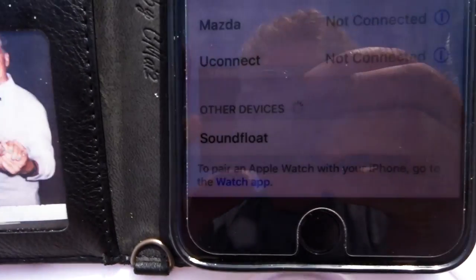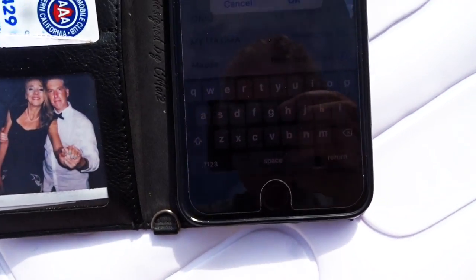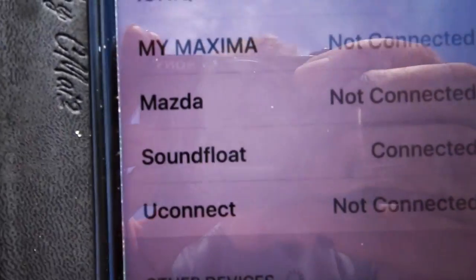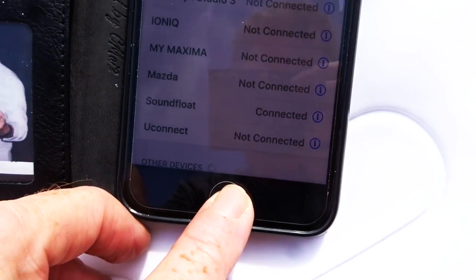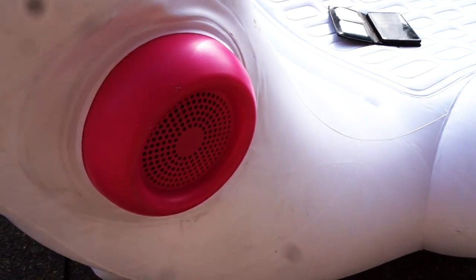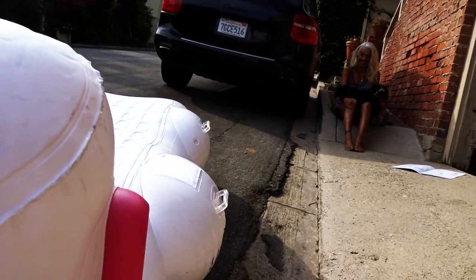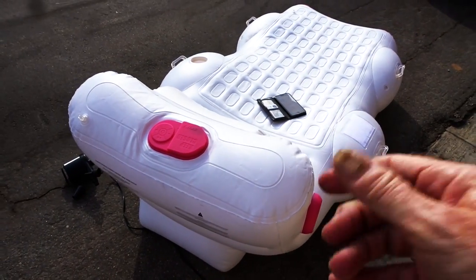All right, now I'm doing the Soundfloat thing here, so I'm connecting to Soundfloat. Oh, it's asking for a password. Okay, Soundfloat is now connected, right there, connected. And all I gotta do is play some music. Let's go with something really cool, like a Wheels and Waves playlist. Hell yeah! Soundfloat, baby!